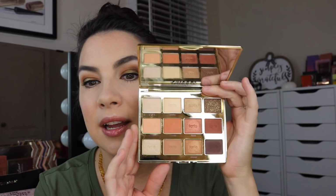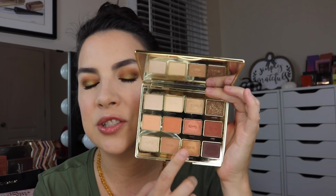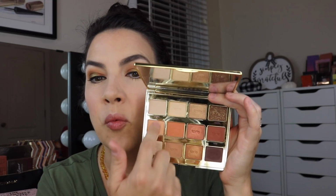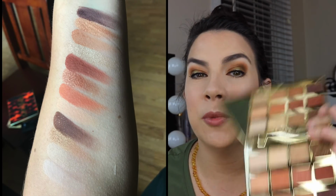Like the shadows are super buttery in there. There's a nice, really nice kind of vanilla-ish smell to them. And I see a lot of peachy toastiness happening. Instead of really just gold, I'm seeing some shades that really take us into a warm, peachy, a little bit of a darker terracotta kind of place. It's a nice neutral palette, but with a lot of warmth.